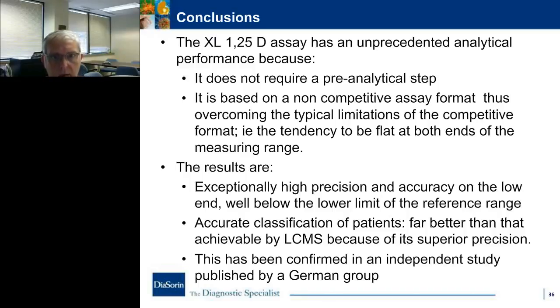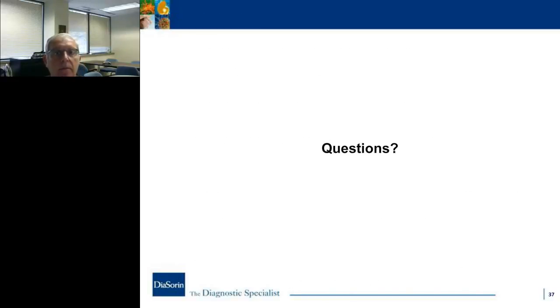These results also show very high precision and accuracy on the low end, well below the lower limit of the reference range, which was 20 picogram per ml. We also have the opportunity with this assay to have an accurate classification of patients, far better than the precision achievable by mass spec, which is quite imprecise, particularly at the low end of the measuring range. This latter observation has also been confirmed in an independent study published by the group of Aachen. So I think for today I'm finished. I'm ready to receive questions from you. Thank you.